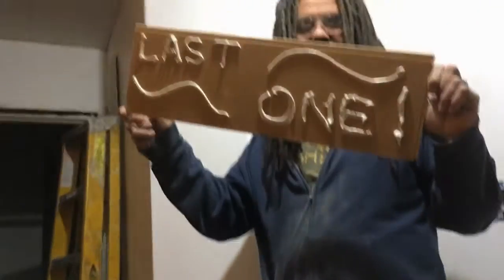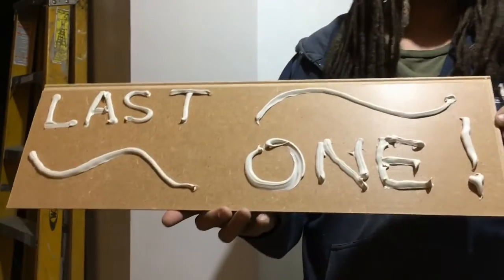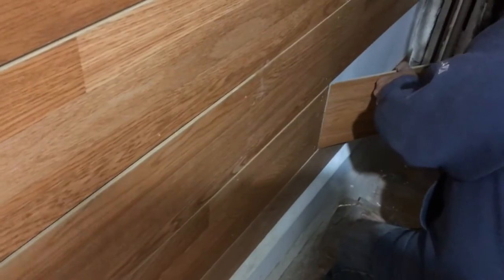Oh my gosh. It was so much work. Just tons and tons of work. But anyhow, so the flooring got changed out midway.